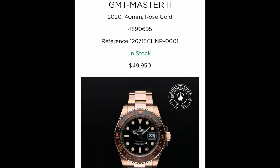Our next watch is a watch that I have myself, and that's the Rolex GMT Rose Gold Root Beer. This is an unbelievable watch. I find this watch to be the most beautiful GMT watch there is in the whole market. The combo that it has is unbelievable. I paid $41,000 for that watch from an authorized dealer.